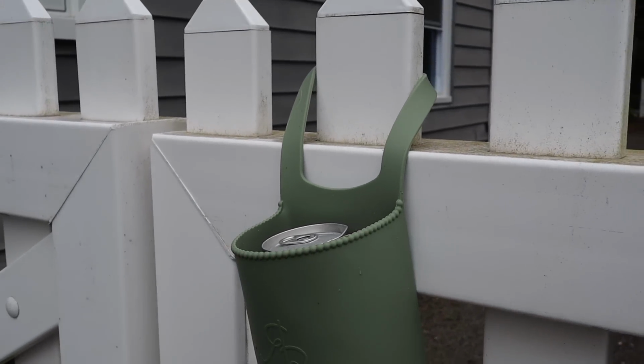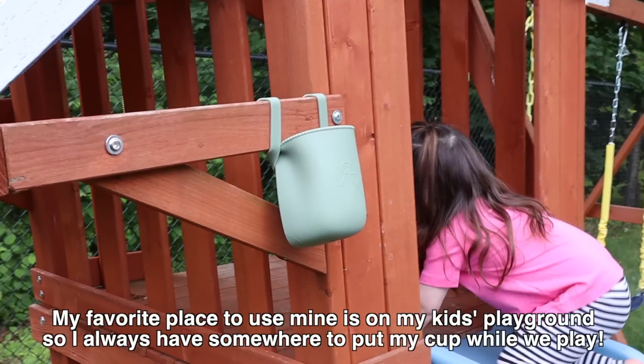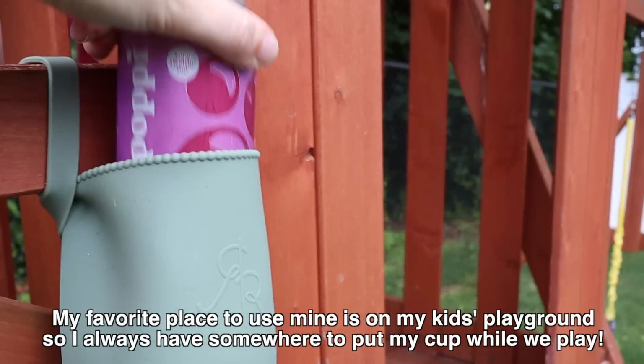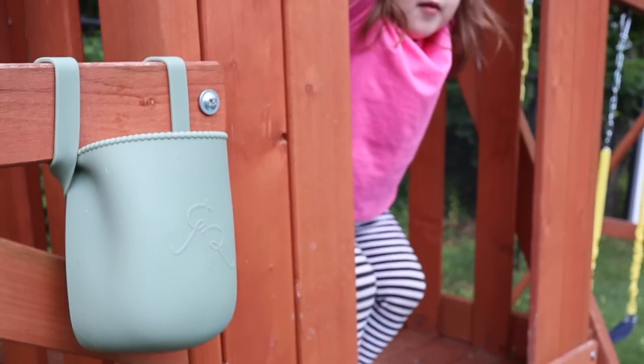You could literally hang this onto a bag. It can clip onto strollers, it can clip onto backpacks, it can clip onto your wagon that you're taking to the beach. Okay, next up is neck fans, and I have two of them to share with you.